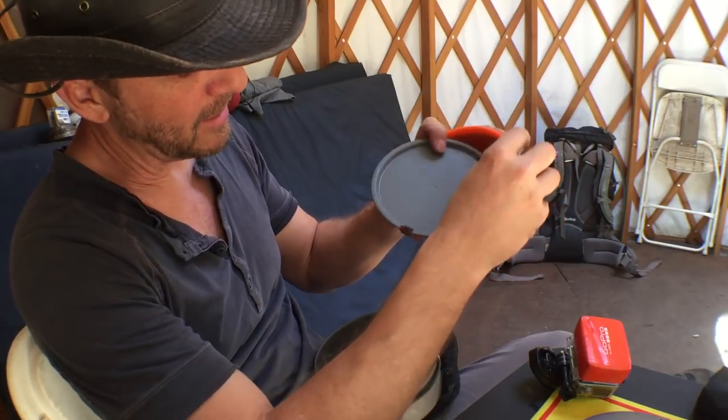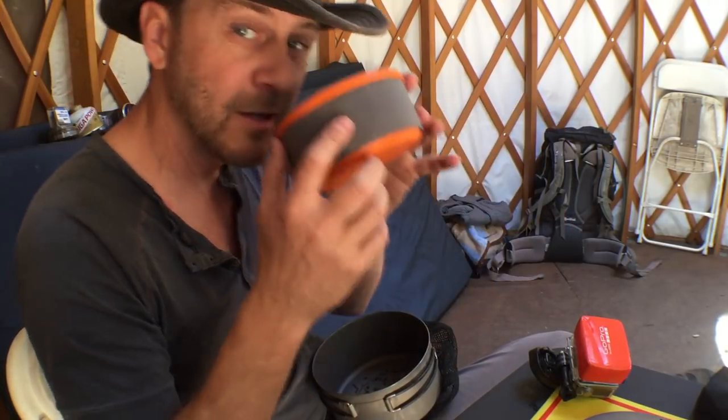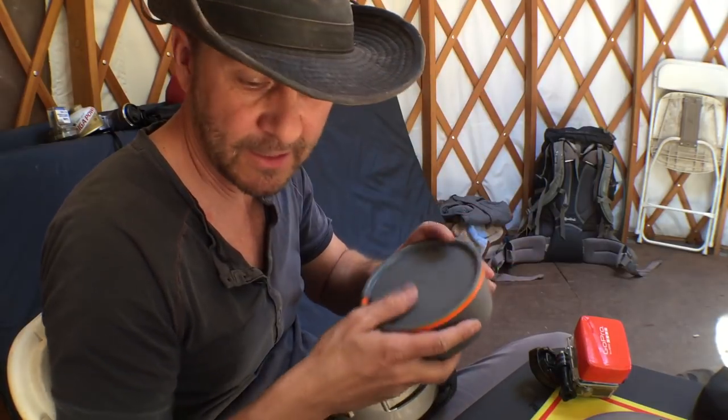You put this lid on it. It's got a little hole here to let the air in, a little mouthpiece. You can just take a drink like that.